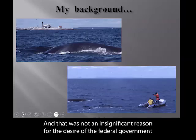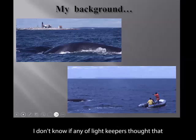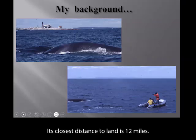And that was not an insignificant reason for the desire for the federal government to think that this would be a good place to put a lighthouse. I don't know if any of the lightkeepers thought that, because it is, like I say, very remote. Its closest distance to land is 12 miles.